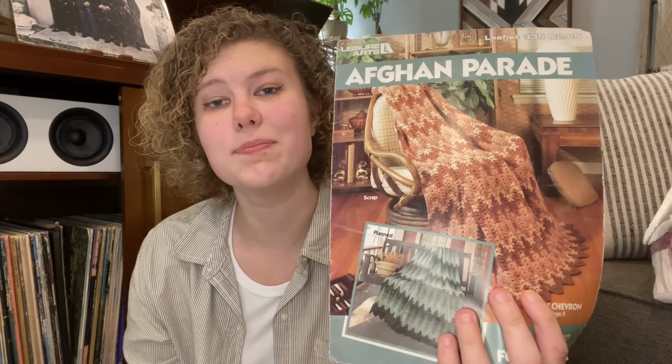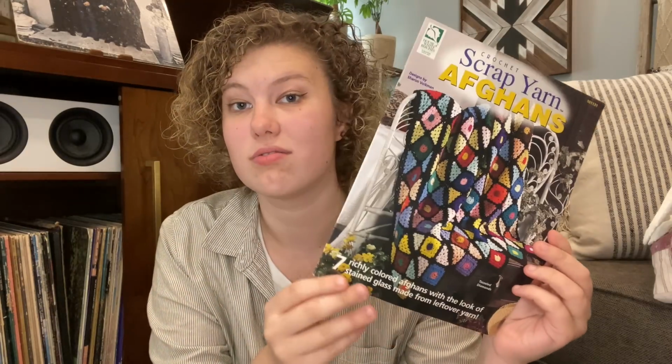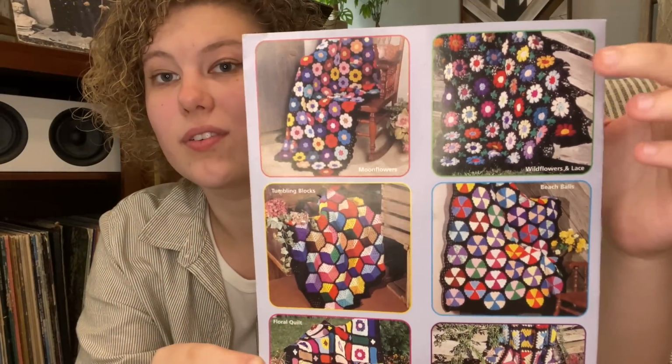I found these really cool crochet pamphlets after digging in my crochet pile again. One's a Leisure Arts, one is House of White Birches, whatever that is. I like collecting those for knitting and crochet patterns. They're fun to look through if nothing else, but I really like that pattern for an Afghan. I like those colors too. This one, it's the same pattern, but I like that colorway. And then this one is specifically scrap yarn Afghans, which is beautiful. And then there's all these on the back. This is the one I want to do.